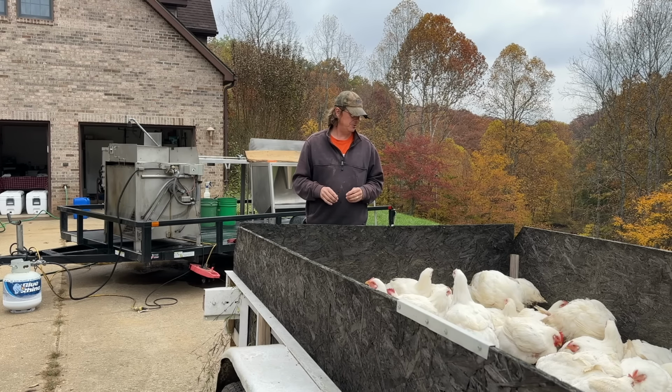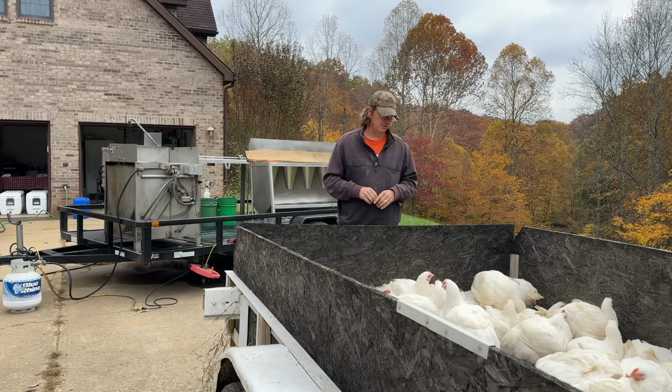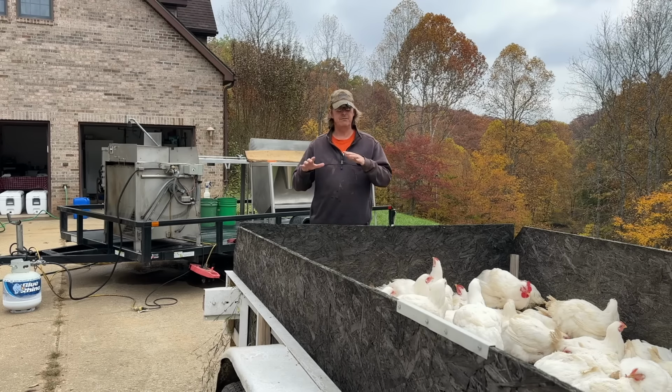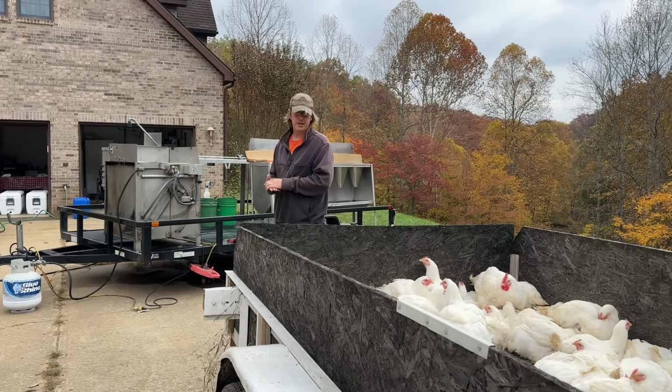And starting to have some issues. I noticed several of the toes are actually dislocated and pointed out just because they're so big. Obviously, that's quality of life decreases. That's why you just can't let these birds get too old. They really start having health issues.